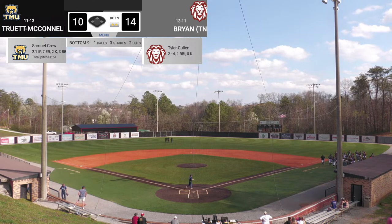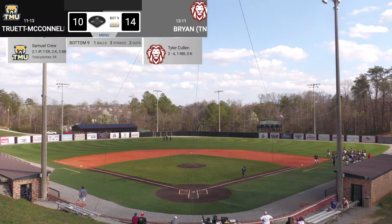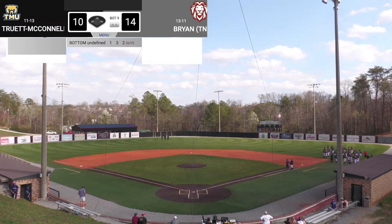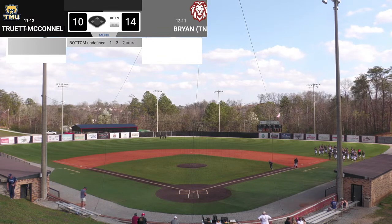And that's going to bring up our next game, which I would say is probably going to be about 30 minutes from now, probably around a 5 o'clock start. And that'll be a 7-inning game. Coaches meet down the first baseline to shake hands and say good game to one another. And it was a good ball game by both teams.